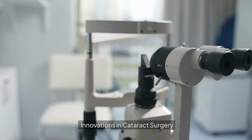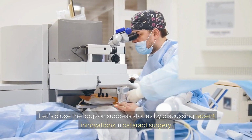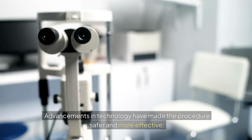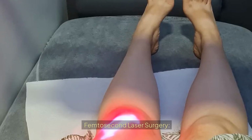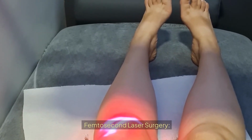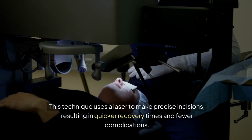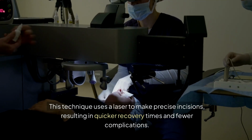Innovations in cataract surgery. Let's close the loop on success stories by discussing recent innovations in cataract surgery. Advancements in technology have made the procedure safer and more effective. Femtosecond laser surgery. This technique uses a laser to make precise incisions, resulting in quicker recovery times and fewer complications.